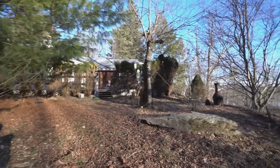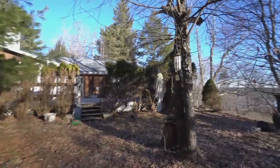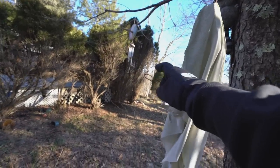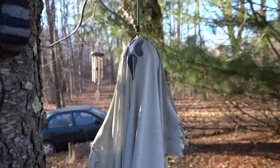Here we are entering the garden here. Got some Halloween decorations still up. Got this ghoul. Hopefully there's no ghosts in the house.